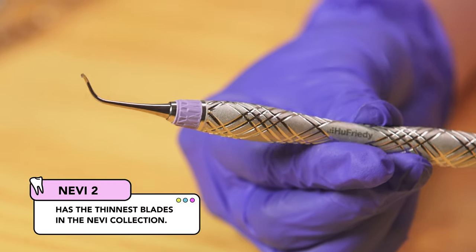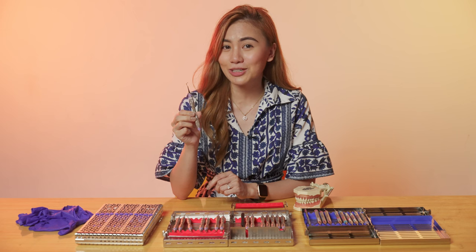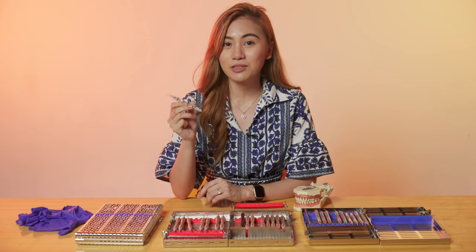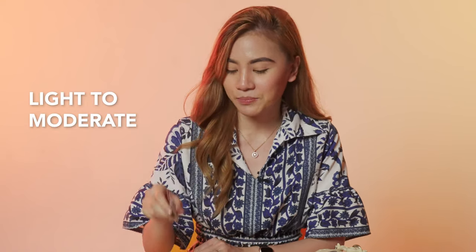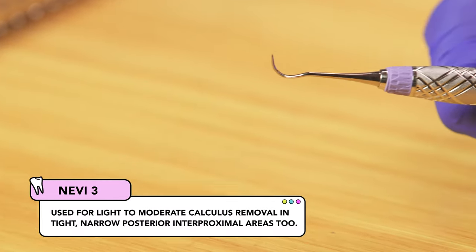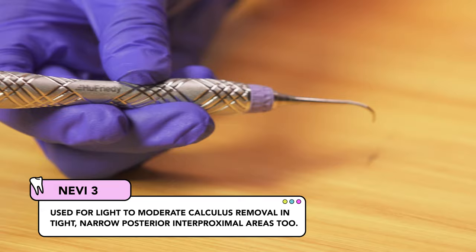Nevi 2 naman has the thinnest blades in the Nevi collection. I love using this to remove calculus sa interproximal areas as in patient feels comfortable kahit mag-subgingival ka with this instrument. Just be careful lang kasi since this is the thinnest, take note that you can only use this for light to moderate cases. Nevi 3 naman is the same with Nevi 2 but shorter. It is used for light to moderate calculus removal in tight, narrow posterior interproximal areas too.